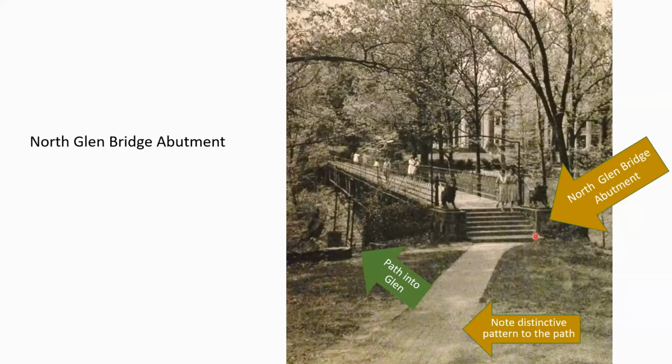Now I've referred to the North Glen Bridge abutment. There it is. Again, we started with an earlier photograph at the south end of the Glen Bridge. Now we're at the north end. This would be the path that led down into the Glen. If you were walking along that path to the county road, you would arrive around here. And you note that at this area, there's a distinctive pattern to the cement in the path. We think this was basically for the place where the path crossed the old county road.